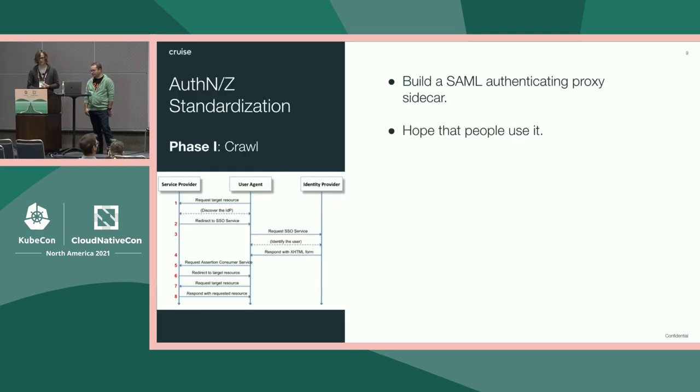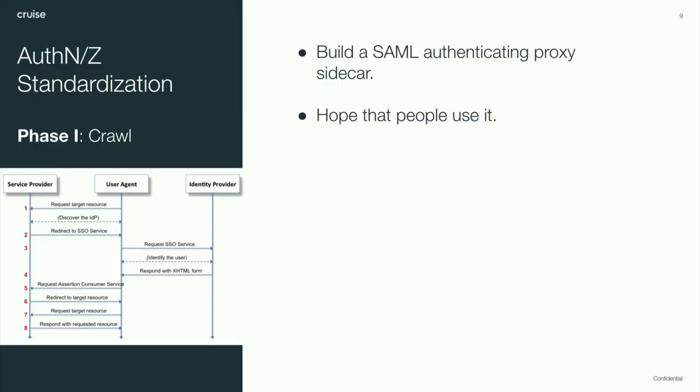In the crawl phase, the first thing we did was we just built a SAML authenticating proxy sidecar, and just sort of hoped that people would use it. In this case, the service owner would add the sidecar to their pod, and then every HTTP request that hits the service, we would enforce authentication via a SAML flow before proxying the request.